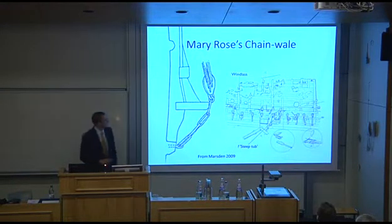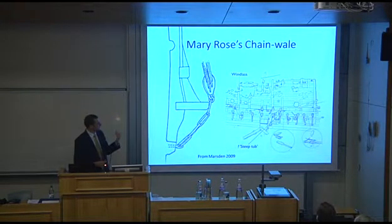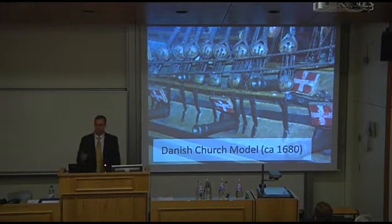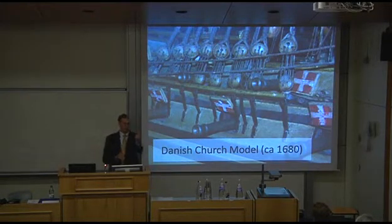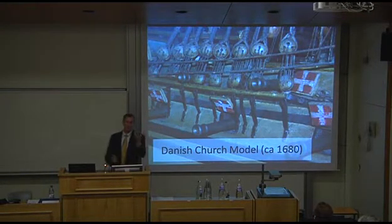Mary Rose's chain whale, it comes here, and you see that the links do not pass through; they actually push on the outside of the channel. This is a sort of a form that disappears in the 17th century. If we look at the Dutch church model, another way to arrange these was that you would have the deadeye strap actually go down through the channel and connect underneath. So the bottom of that gourd-shaped loop would stick down through the channel, and you link it off on the bottom side. If you have that scenario, that holds the deadeye up straight and strong in the position.